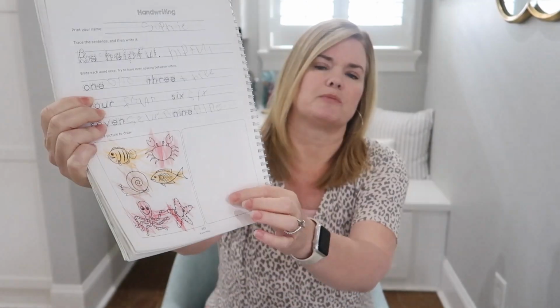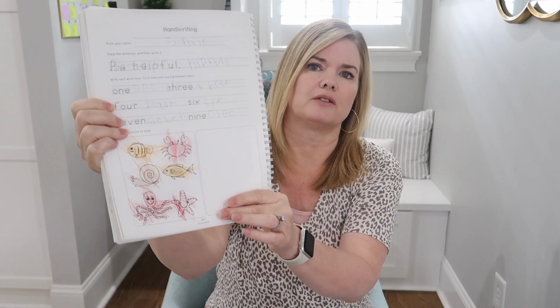It also has a place at the bottom where you can color and draw for every single lesson, and she really enjoyed that. So this was definitely a win for us. We will definitely continue using the Good and the Beautiful handwriting. So this worked out really, really well this year for us.